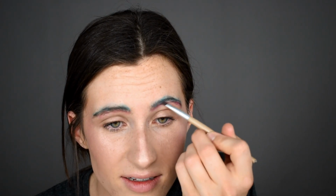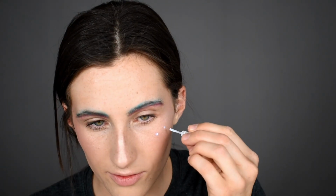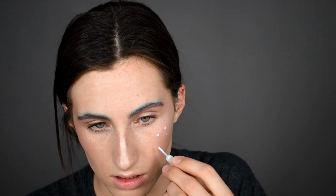At least in Nevada. Alright, so now that I have the brows looking crazy, we're going to move on to the next trend, and that is glitter freckles. First, I'm going to take some eyelash glue adhesive and dot that on my face, wherever you would want the freckles to be.